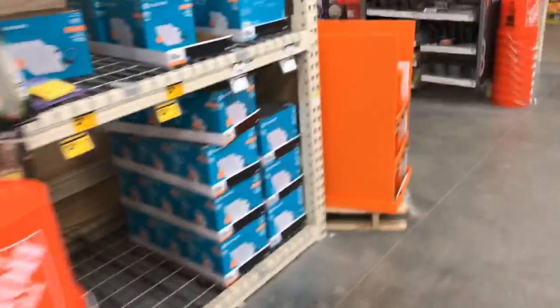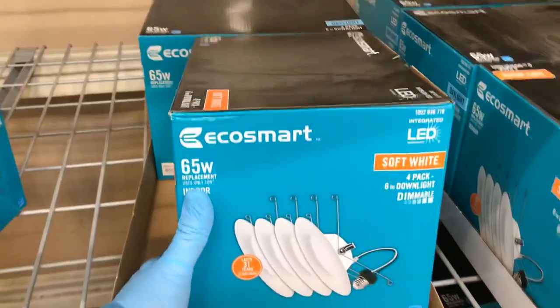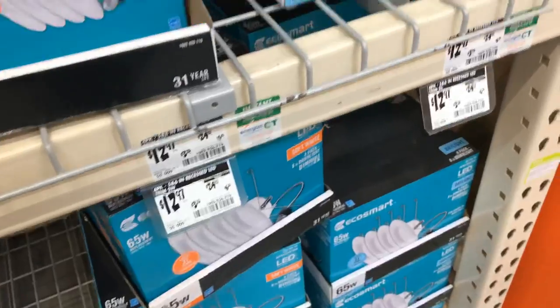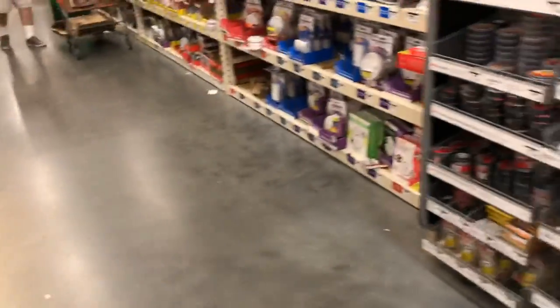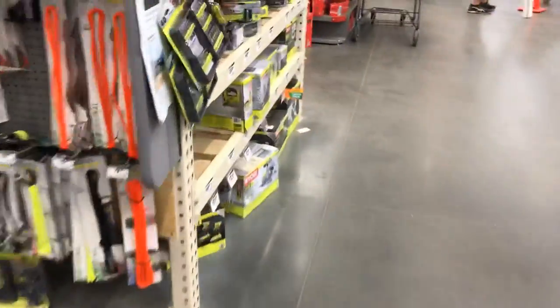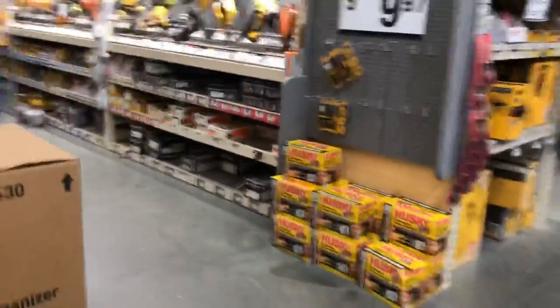This is what I need here, what I need to finish off the lighting. Nah, not these. These are just the... I need the whole light. I need the whole fixture. So I'm going to have to look for that. I'll have to put a smoke detector in. The man got his helmet on. He's got a helmet at the register, never know.